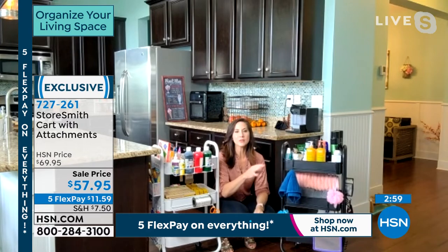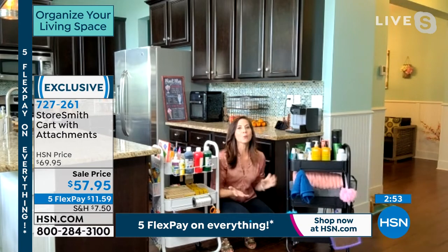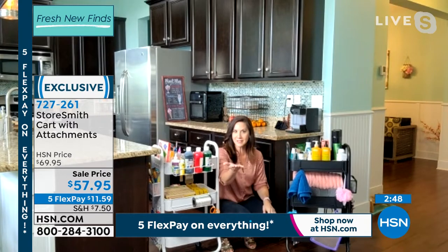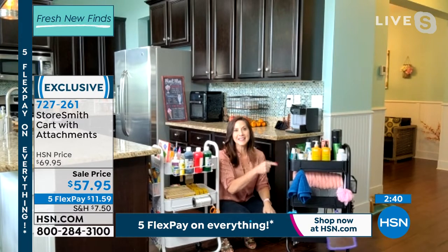But what's really great too is think outside the box, because it's on wheels, you can wheel this outside. So gardening, or if you have a guy that works on cars, do you know how perfect this would be for anybody who works on cars? Love the cleaning cart, because you can wheel it around wherever you're doing the cleaning. But the fact is, when you just need a lot of storage, this is the cart for you.